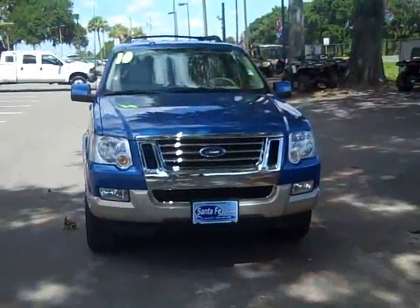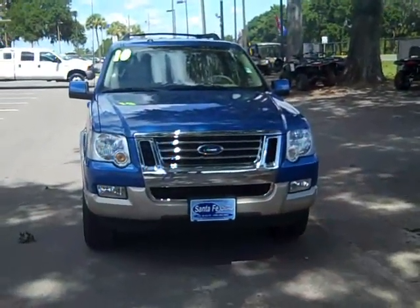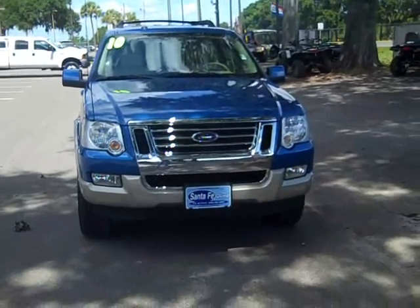We've got a 2010 Ford Explorer, Eddie Bauer, leather, three rows of seating. This is a nice view. Let's take a look. Hi everyone, this is Jen over at Santa Fe Ford. Right now we're taking a look at a 2010 Ford Explorer, Eddie Bauer trim.